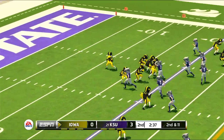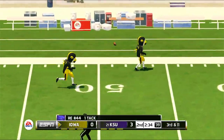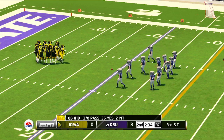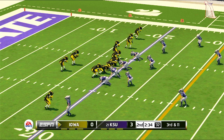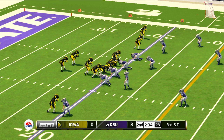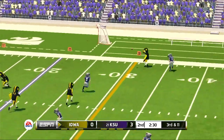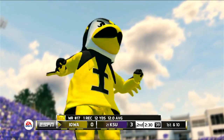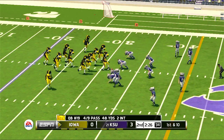Second down and 11 yards to the sticks. Ball on the 19. Looks to the back and can't connect. Complete, he's out of bounds. Call it a gain of 12 yards. From their own 31-yard line, first down.